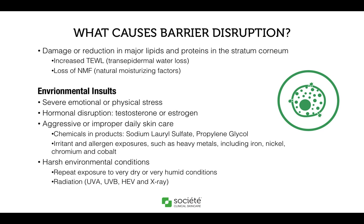So there are several different environmental insults that can cause a barrier disruption. The first being severe emotional or physical stress. If you are experiencing a heightened period of stress, this can absolutely have an impact on your skin and exacerbate any issues you were already dealing with.